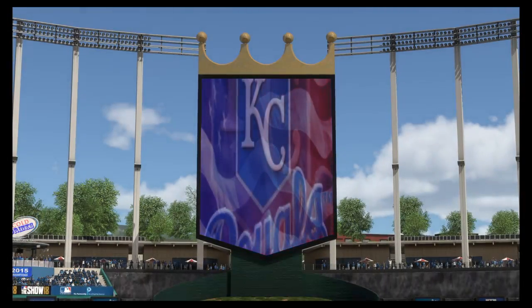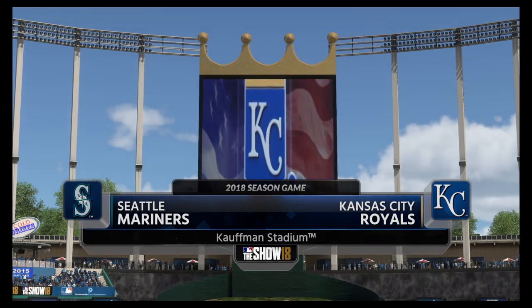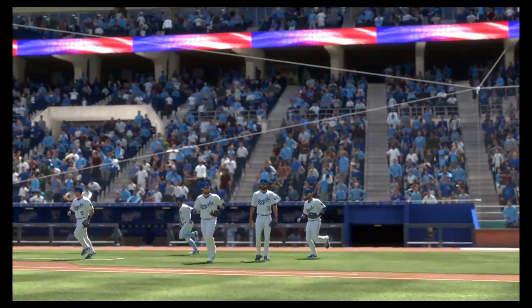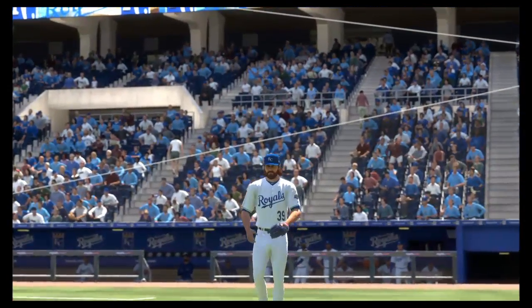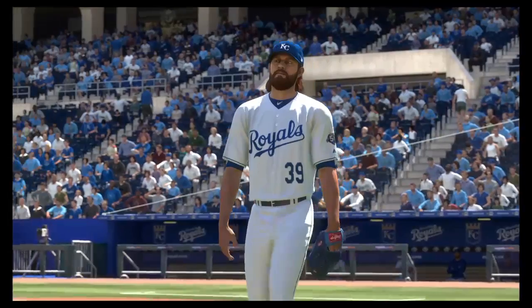We've got baseball from the home of the 2015 World Champs, Kauffman Stadium in Kansas City. Today, the third and final game in this three-game series between the Seattle Mariners and the Kansas City Royals. The M's enter the day with their winning streak at 10 games. They'll try to extend it next.